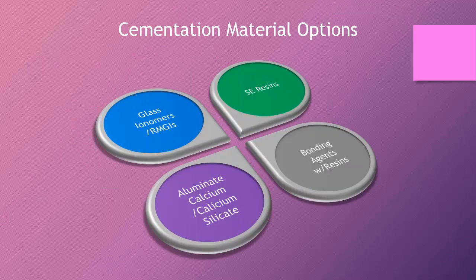So I've broken it down into these 4 categories to try and keep it simple. I've put the glass ionomers in one area, self-etch resins in another. We have our bonding agents with resins in another category, and then we have our calcium aluminate, which would be our DOXA Ceramere. We have calcium silicates as well. So we have 4 basic categories we're going to look at here briefly.